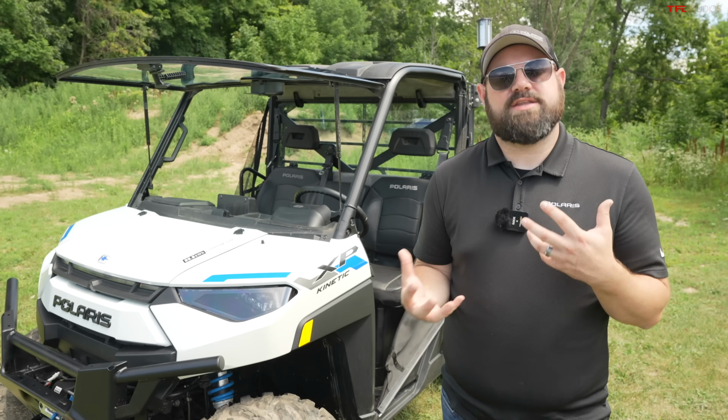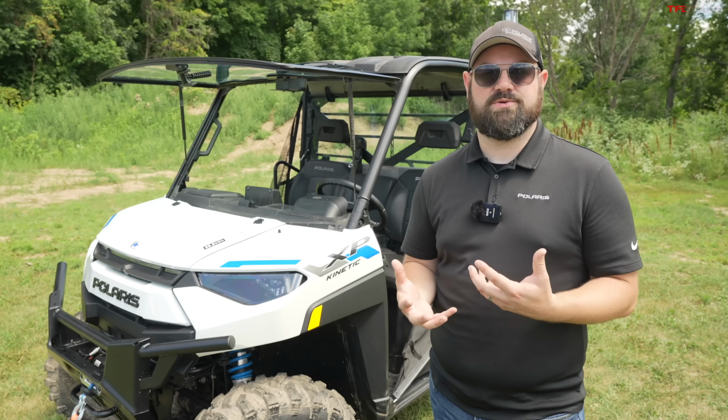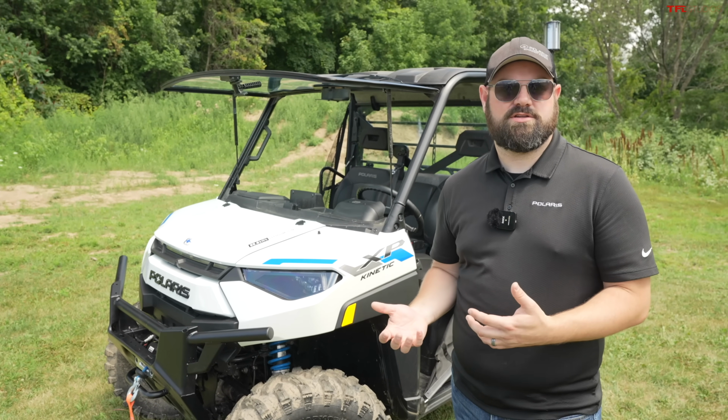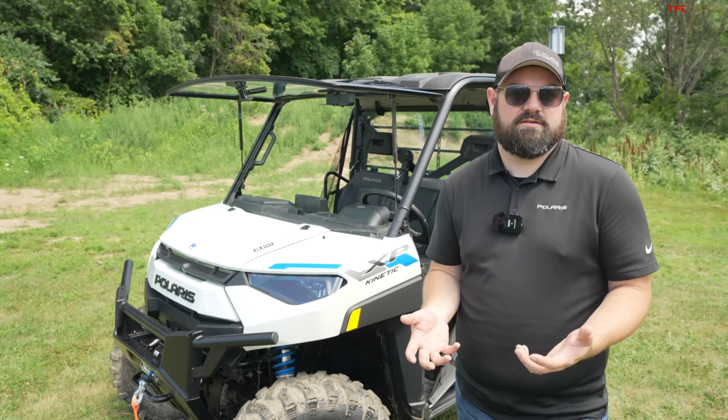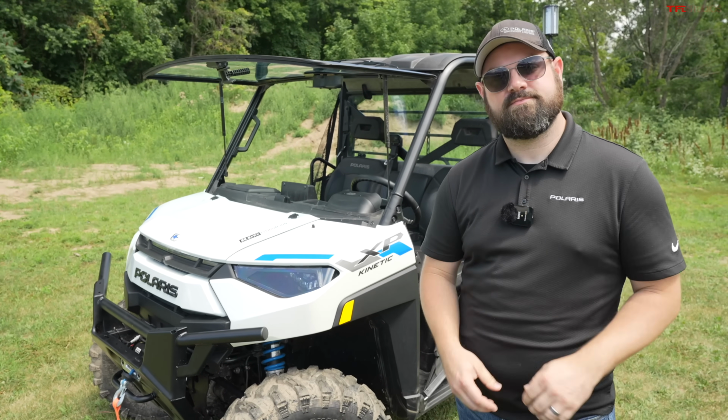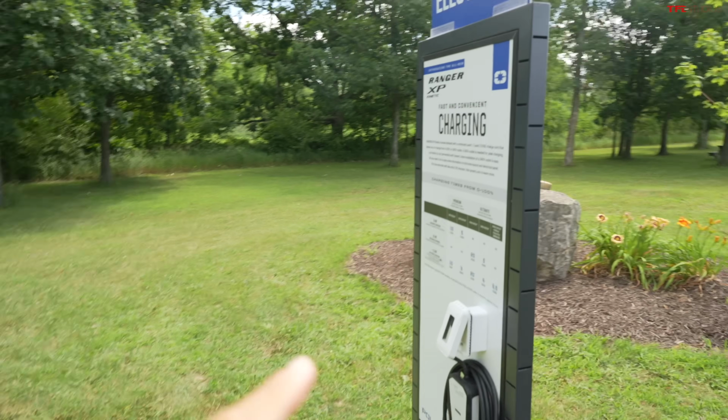And the other thing is the mindset change. Think of it sort of like a power tool, where if you're not using your drill, you plug your battery in. Well, when you're not using this, you go inside for a sandwich or a drink over lunch, you plug it in. So it's just a mindset shift in how you own the vehicle and how you interact with it.